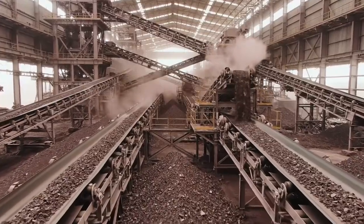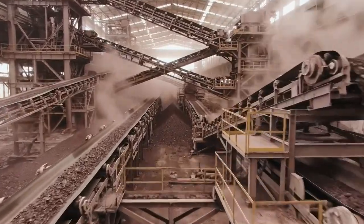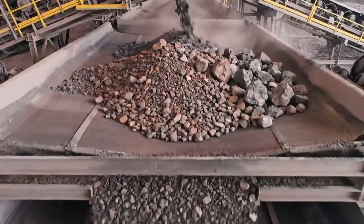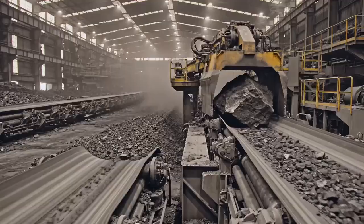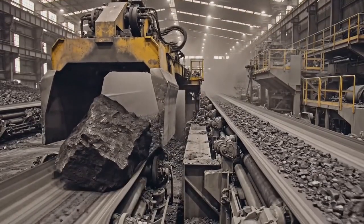These conveyor systems function like industrial highways, keeping material flowing without interruption. Screening ensures only correctly sized material moves forward in the process. Anything too large is instantly rejected and sent back for reprocessing.